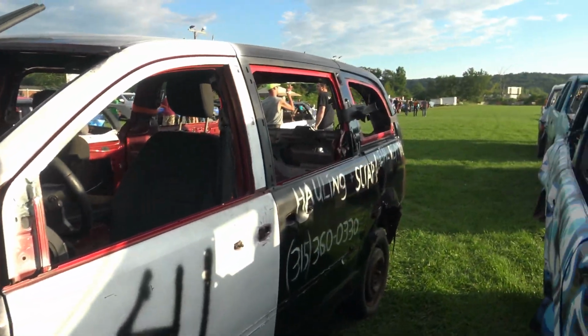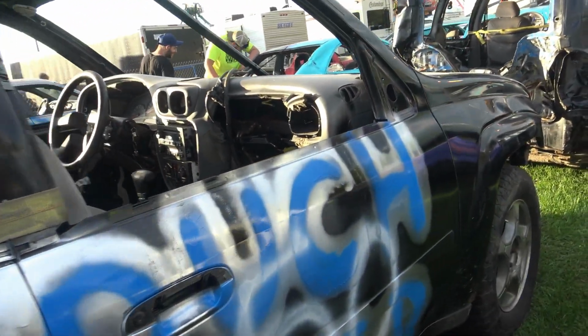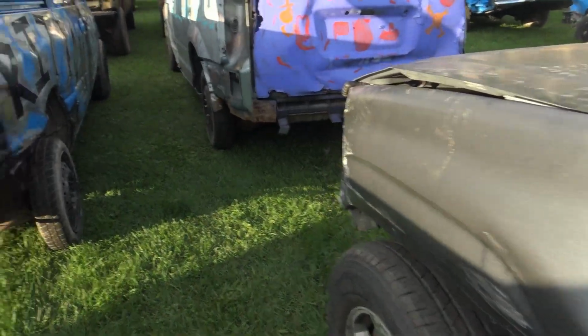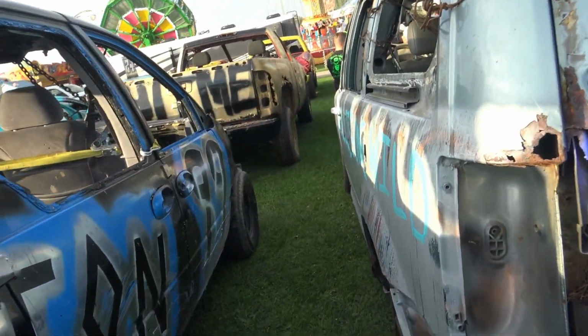Dodge Grand Caravan. Always stout in the back, those Dodge Grand Caravans are. Got a Trailblazer in front of that Honda Pilot. Once again, this is going to be a bone stock derby, so you're going to have a lack of in-car gas tanks. I don't even think this one has a battery on the inside. So some guys are running batteries underneath the hood and stuff like that.